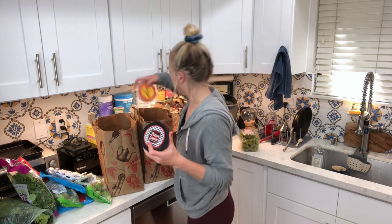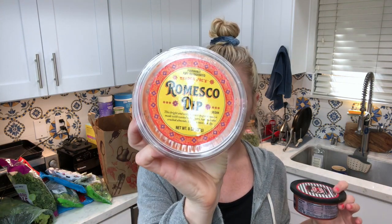Okay, pizza sauce and romesco dip. This romesco dip is delish. How did I use it today? Well, I air fried some cauliflower, just tossed in olive oil, a little bit of the chickenless seasoning, 15 minutes, 390 degrees, and then I took it out and put it on a pan with some of this and some pine nuts, and that was lunch, and I'm not regretting it.